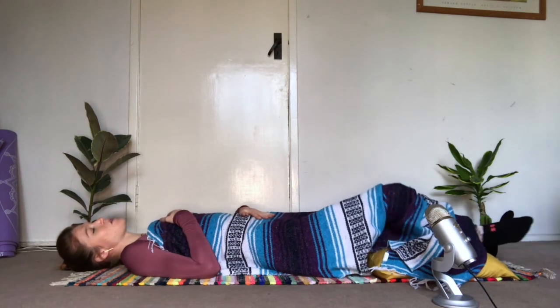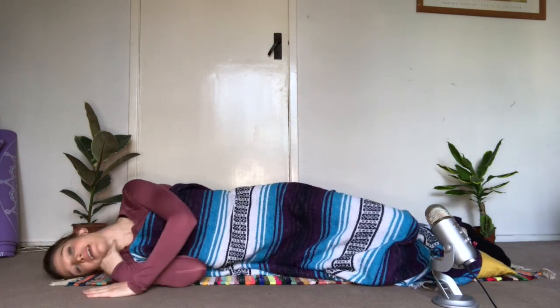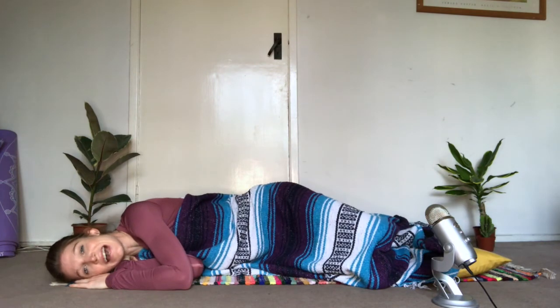Good, and we're gently going to roll onto our side. Coming into a fetus position, just allowing our head to rest on our hands. Again, allowing ourselves to feel really, really held, comforted, warm. Giving ourselves that time and space to nourish and to feel that comfort.